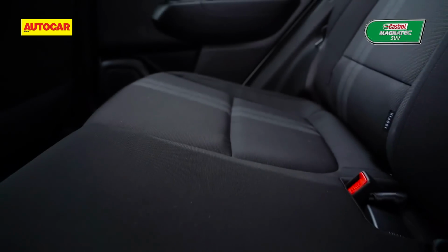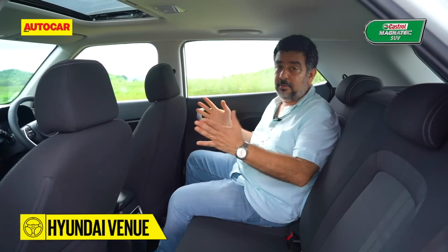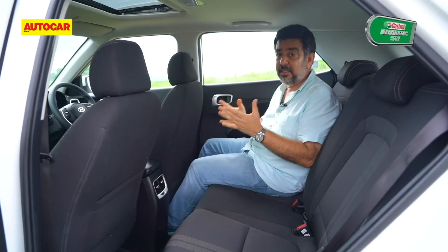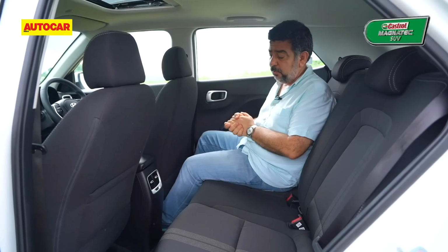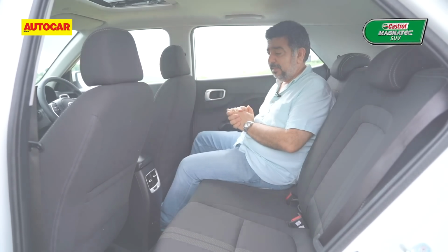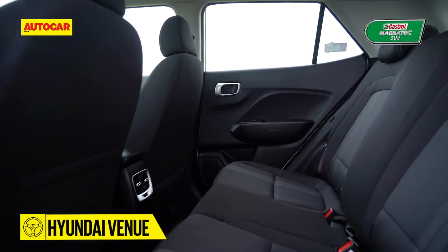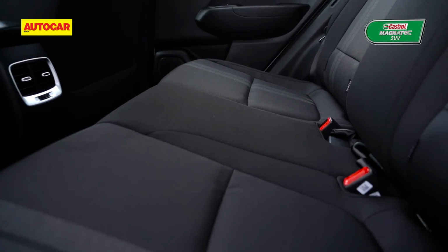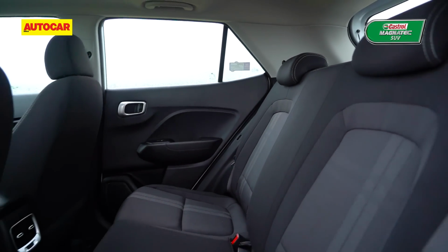Let's start once again with the Venue. Now, most of you buying a compact SUV will be driving it predominantly, but this is an SUV nonetheless, and that means you want some utility, and the back seat is going to be used pretty frequently. Now, it's not the most spacious back seat. Other compact SUVs have more room, and what also takes away from the sense of space is the high window line and all-black interior. The seat though is nicely cushioned and comfy if you are not too tall. Is it the same story in the Sonet?